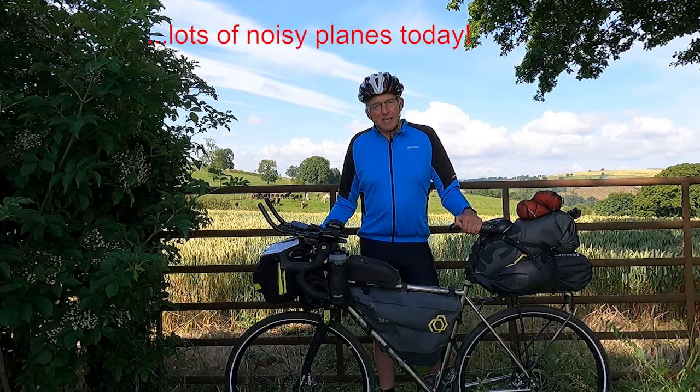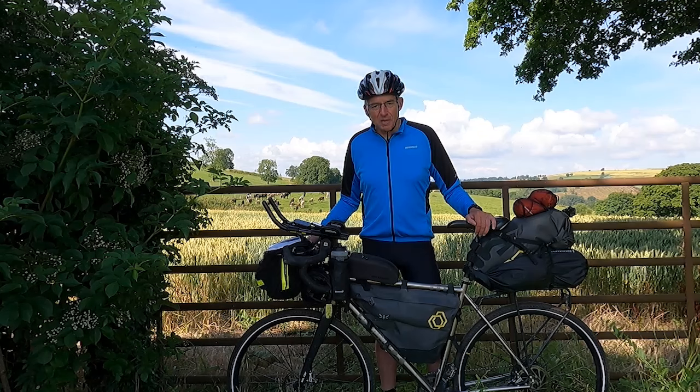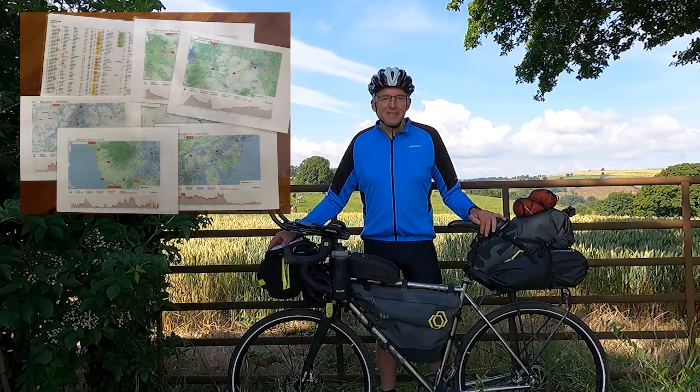And the other thing I used was good old-fashioned paper maps. Could see what was coming up in terms of elevation. It was useful just to have that paper map, and it was always in front of me on my bag, so I kept glancing down on it.